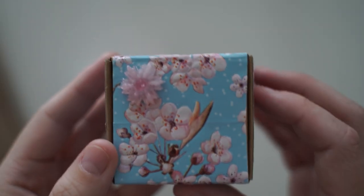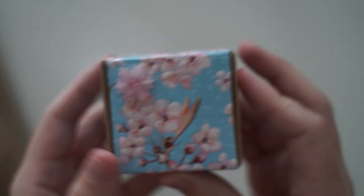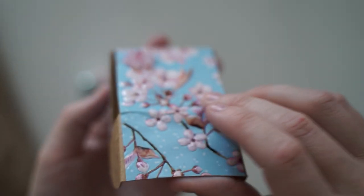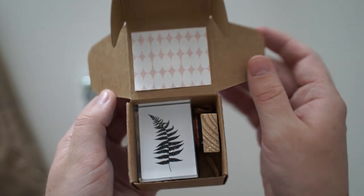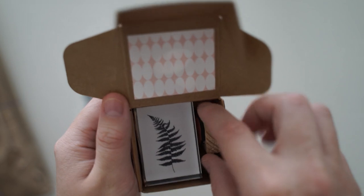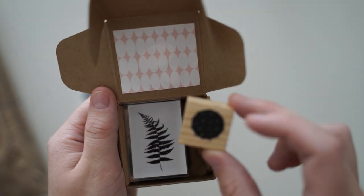So moving on, we've got another mini box and it's really adorable how she's wrapped all these. How do I open this? Oh my goodness, this is so sweet. It's like the cutest gift inside of this box. And we've got little stamps.